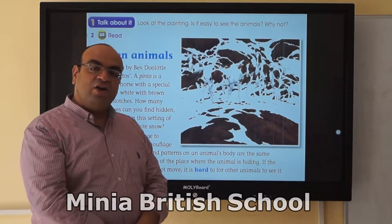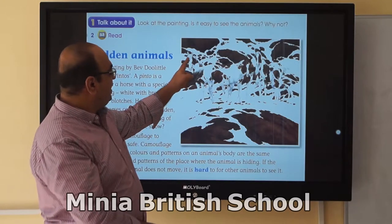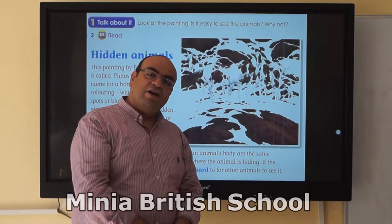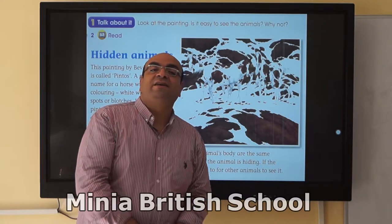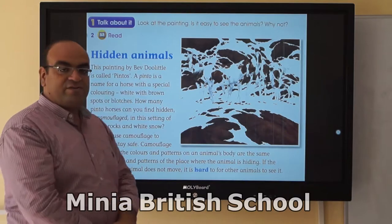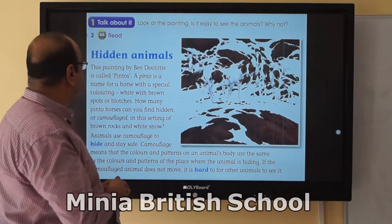Some would say, cookies with milk on top of it. Another would take care of the head of this horse and these two horses, and would say, strange looking horses, horses not like what we can see here in Egypt every day. We will get to know about hidden animals. It's a way to survive, it's a way to live in the animal kingdom.